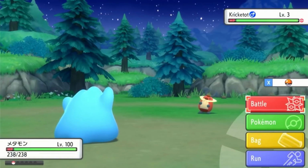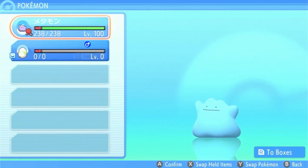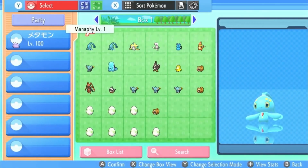From here, you want to exit the battle and just run away, and upon returning to the overworld, you will find that the Pokemon you added to your party while in the battle has now become an egg, but it's an egg with 0 HP, so it's obviously kinda glitchy. From here, you want to be very careful to not touch the egg because it would crash your game, and simply just bring up your boxes again so you can move stuff around.